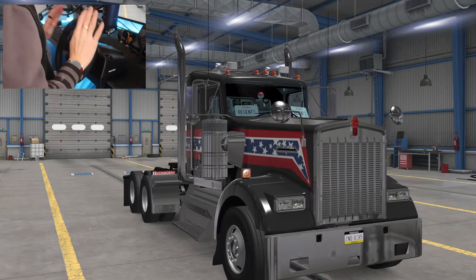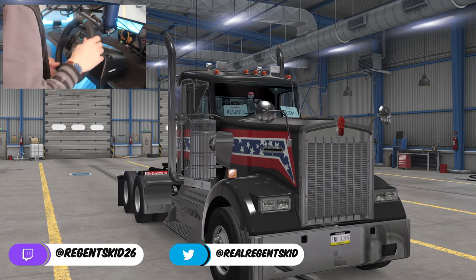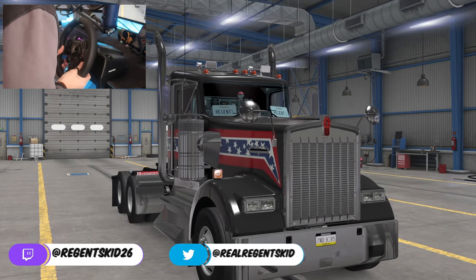So I thought it might be fun to have a wheel cam so you guys can actually see me as I'm driving. You guys can see me as I drive, see what we're doing, see that I actually have a wheel.